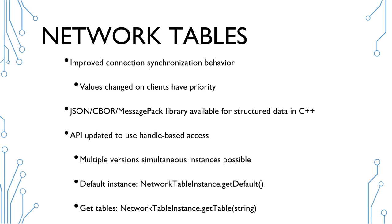The big change here is we actually support multiple simultaneous instances of network tables. For example, there's a default instance, which is what all the WPILib classes use and is designed to work with the dashboards. But say you want a separate instance of network tables that just talks to the coprocessor. You don't want it to have any of the other data in it, just the coprocessor data. You can actually create a separate instance of network tables within either your user program or a coprocessor program, so you can talk to different sets of network tables at the same time.